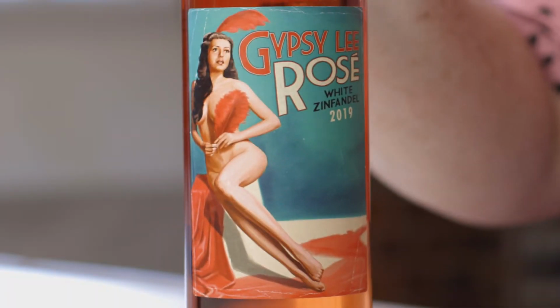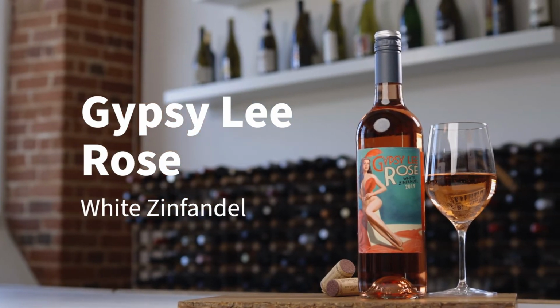So we're now going to try the Gypsy Rosé, and this has been a staple in our range for a fair number of years now. It's a white Zinfandel. Zinfandel you might be familiar with. It's a red grape variety. It produces lovely, rich, full-bodied reds, but also really fruity rosés that are fantastic for the summer months.